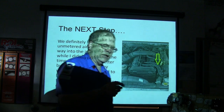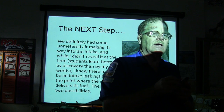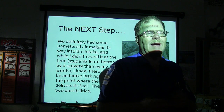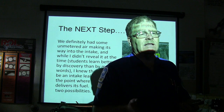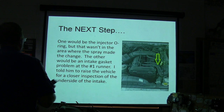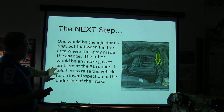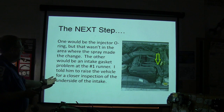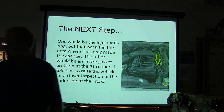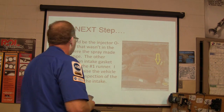Now, if you've got an intake leak around an injector O-ring or somewhere that's right there where that fuel is being delivered, it will cause that. Now, if you've got an intake leak somewhere else, particularly on this MAP instead of mass airflow, it'll make the engine run fast a lot of time. All right. One of them would be the injector O-ring, but that wasn't in the area where the spray made the change. Another would be an intake gasket problem at the number one runner. So I told him to raise it up for a closer look at the underside of the intake. So it was on that middle lift over there where that white car is right now. We raise this thing up, and we got under there.